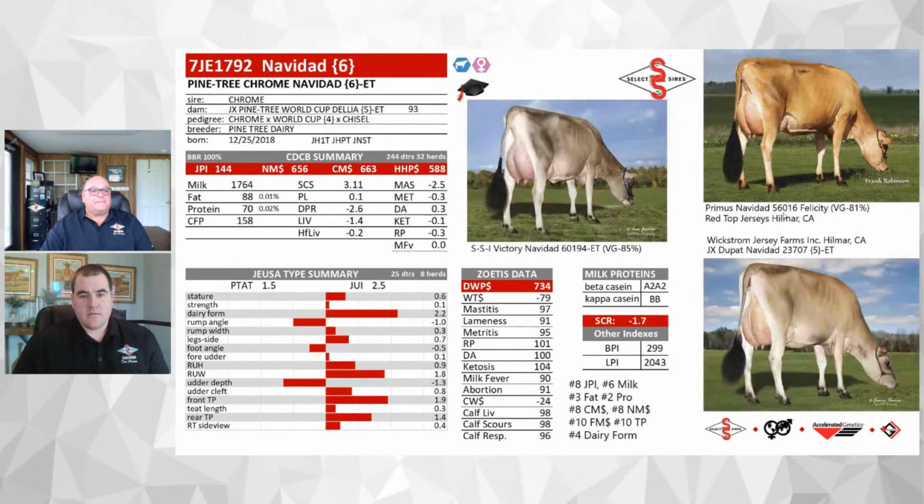Well, Mark, tell us about a bull you brought into the program from Pine Tree. Yeah, so this is 7JE1792 Navidad, a Chrome son from a 93-point World Cup that Steiners had recently told me just calved in for the 4th time and is doing excellent, looks amazing. So looking forward to getting over there to see her sometime here in the near future.